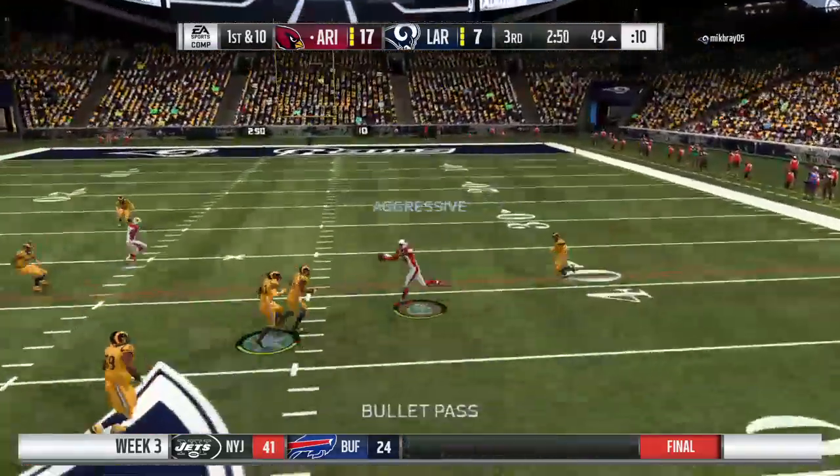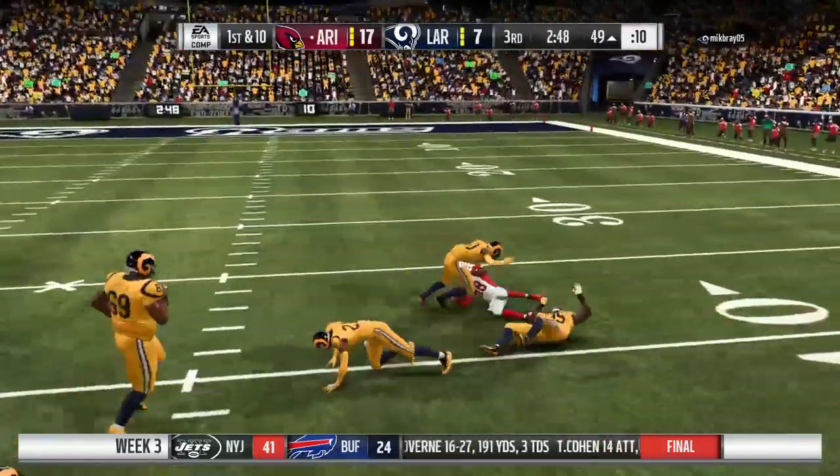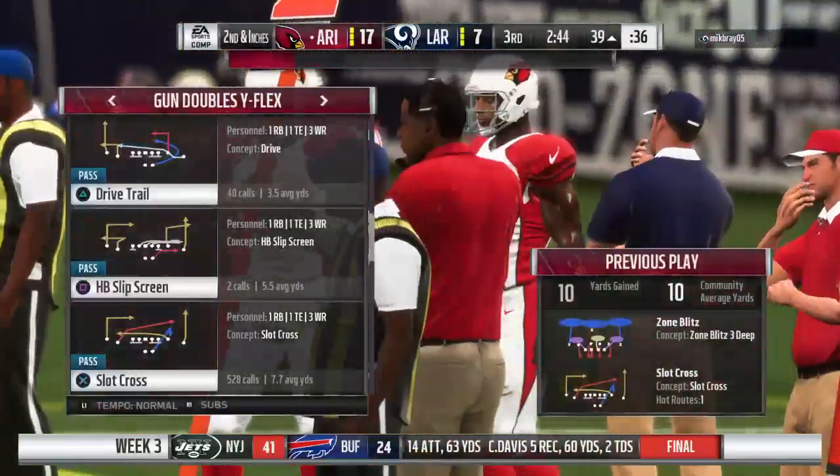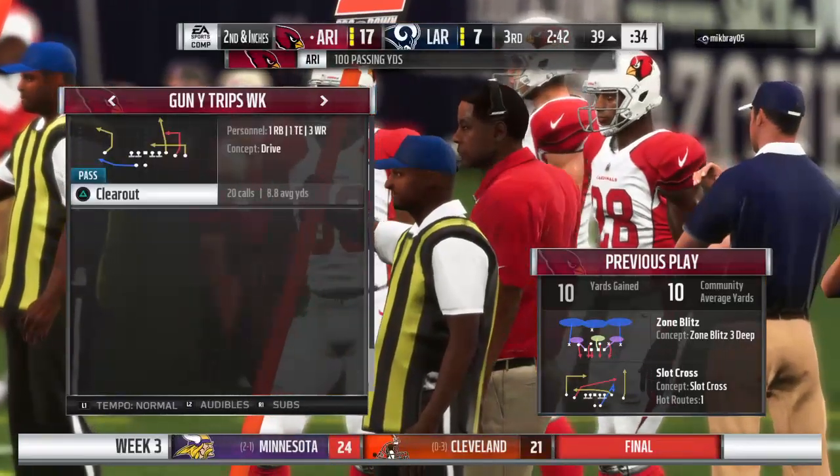On 1st and 10, Mayfield. And Sutton hauls it in over the middle. And he'll get it inside the 40 to the 39. 10 yards on the pickup there, and it'll be 2nd down.